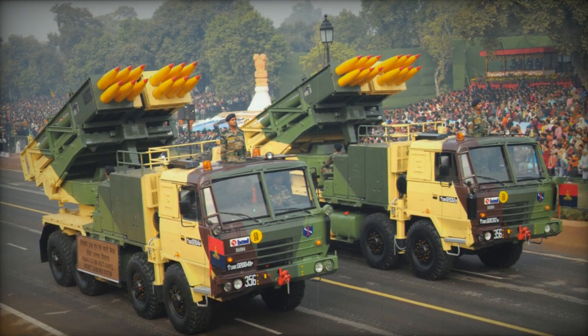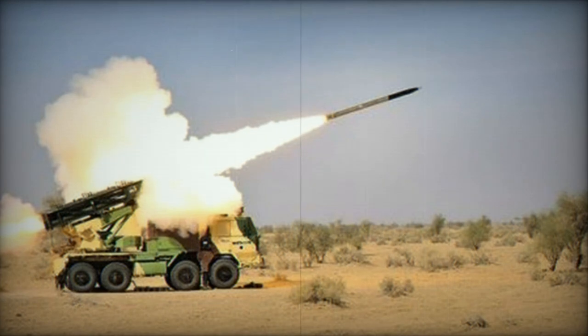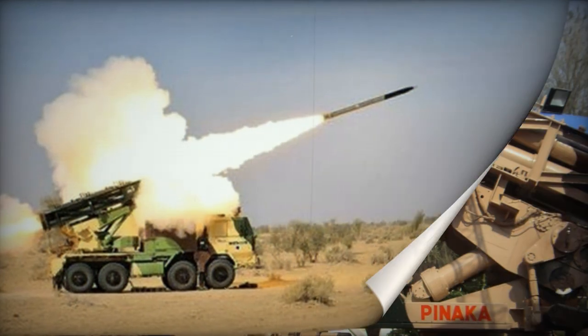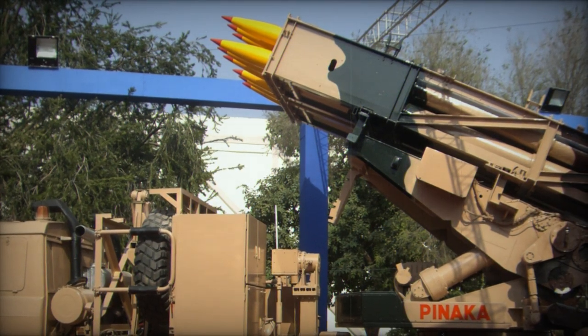The Pinaka was originally formed around a 1981 requirement by the Indian Army for a long-range area saturation weapon to succeed an aging line of Soviet-era types in the same role. By the mid-1990s, the indigenous system was ready for service and, following the requisite trials and testing phase, saw introduction into the Indian Army inventory.